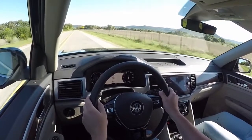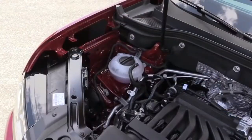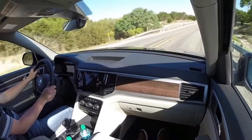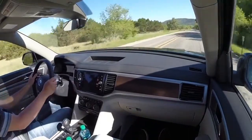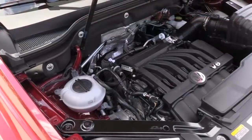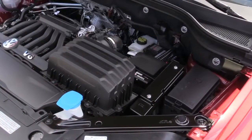The 4-cylinder is rated at 235 horsepower at 4,500 RPM and 258 pound-feet of torque at just 1,600 RPM. It'll be the standard offering but won't be available till later in the model year. Despite being down on power, the 4-cylinder should still deliver respectable performance, especially since it delivers its peak torque, which isn't that far off from the V6, at a much lower RPM.